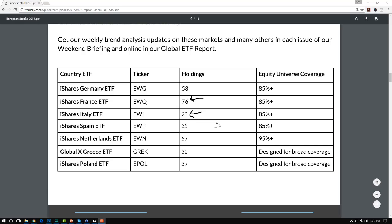The equity universe coverage, what I mean by this is, if you invest in Germany, how much of German stocks are you really exposed to? The way that the iShares Germany ETF is set up, it's based upon the MSCI Germany Index, and the MSCI Germany Index is designed to give about 85% exposure to Germany. So 85% of the equities in the German universe are going to be pretty much covered in this ticker. So you can get pretty broad exposure to Germany. If you think Germany is going to go up, you could buy EWG and pretty much get exposure to the whole country.